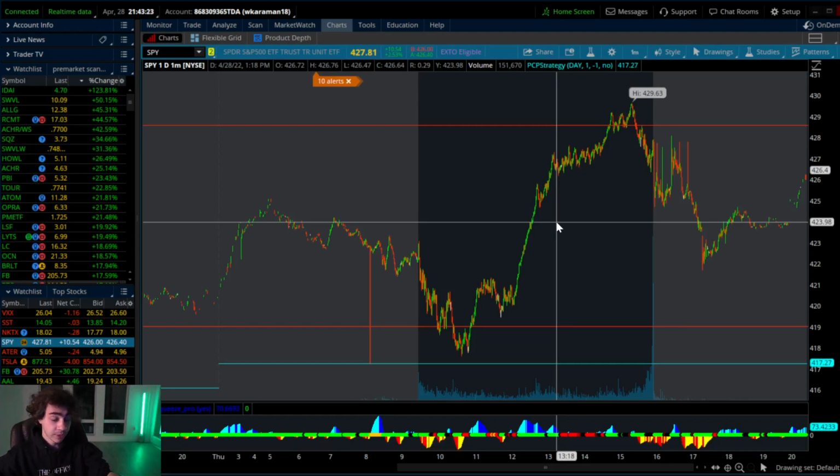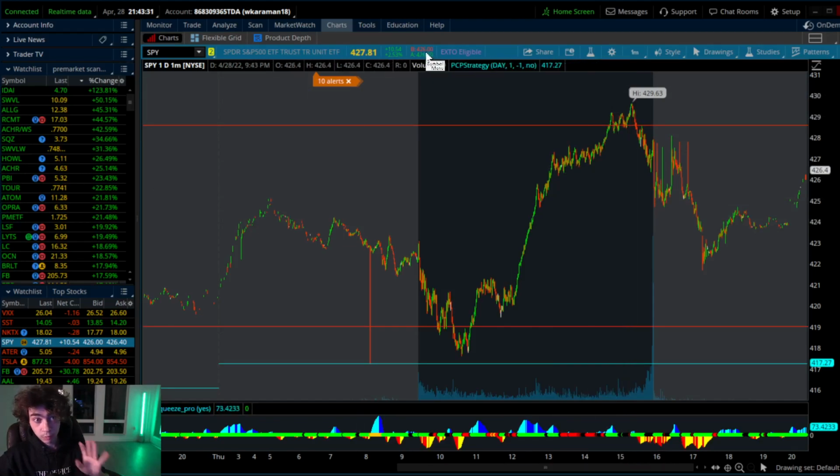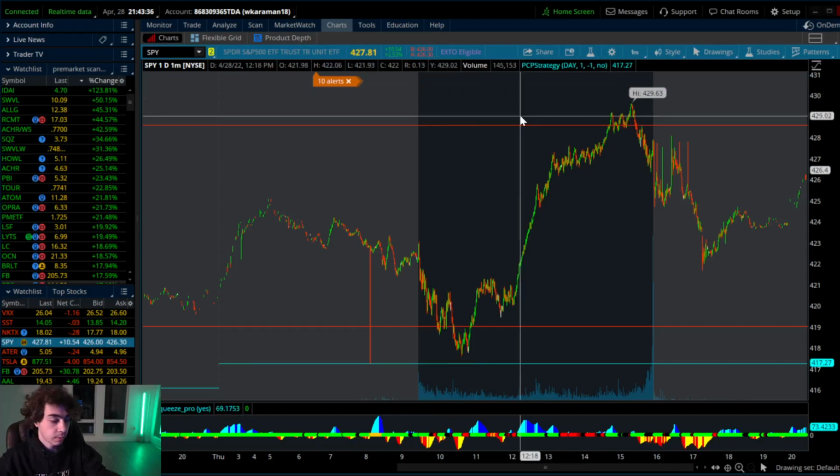I gave you the key price levels. I gave you the key price action analysis on how to determine what to do, right? You can attempt a breakout if it looks strong. If you buy calls, don't risk more than 427.81, if you do buy the breakout. And you can always flip sides, right? That's something I'm planning to do.